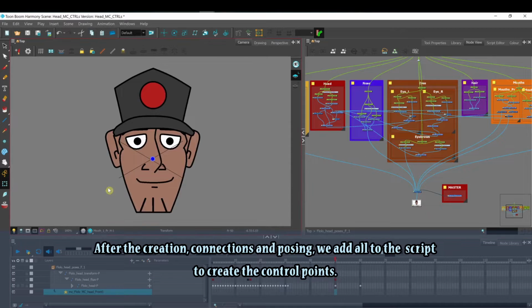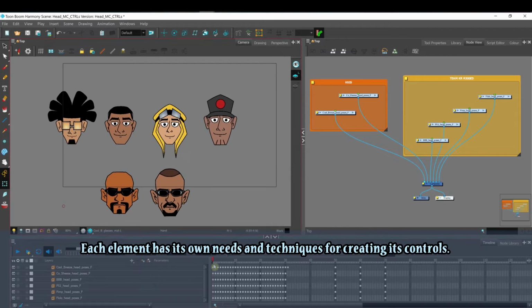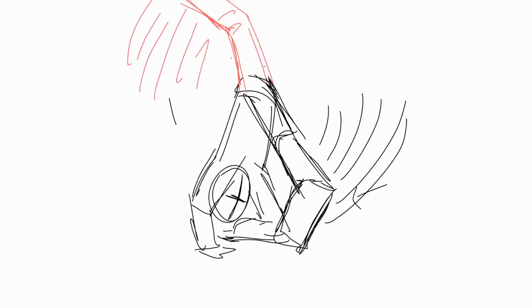After the creation, connections, and posing, we add all to the script to create the control points. Each element has its own needs and techniques for creating its controls. Animation production, voiceover. These are the stars behind the pencil. Animation.